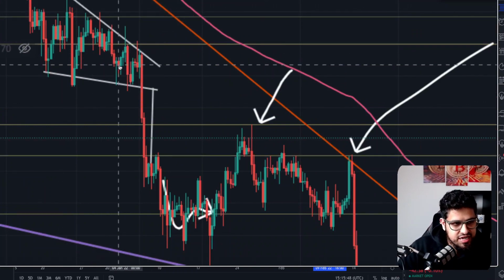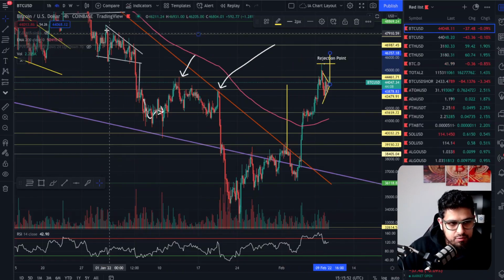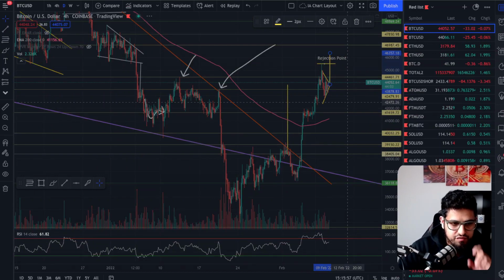This is when we're in this descending wedge. There's a lot of volume happening here, a lot of buy and sell movement happening here, which is why it's really important we build above this level and then we can start our recovery process.